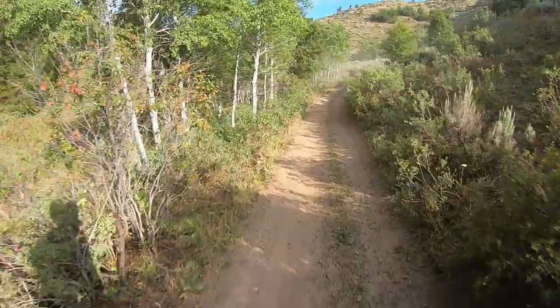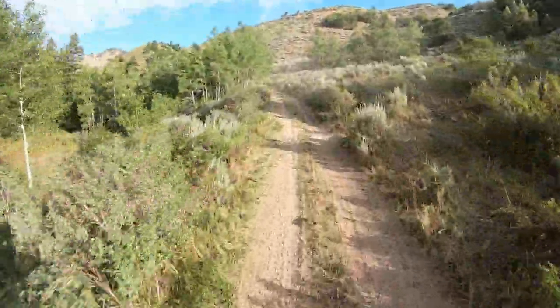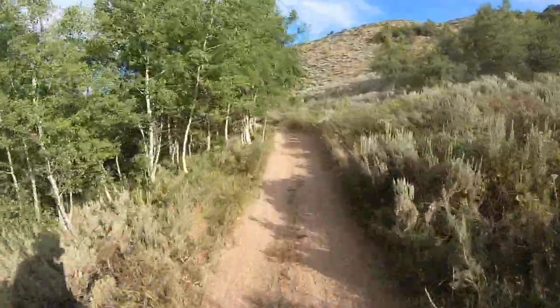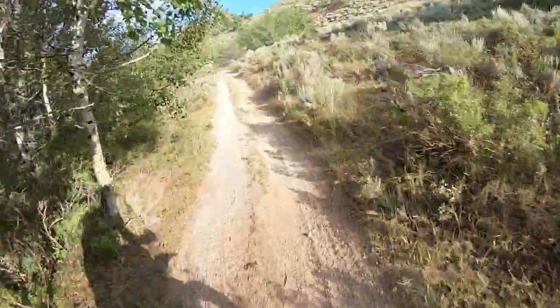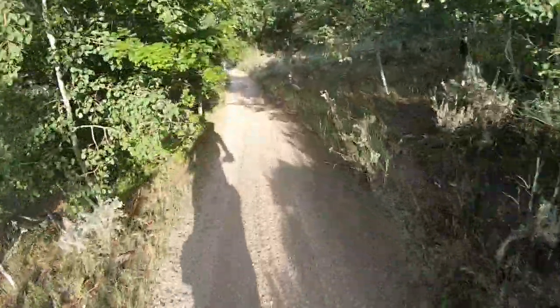Heading west down towards the Cherry Creek campground. Then we'll pick up New Canyon, which is just dirt road. That'll take us out to the valley over towards Malad, where we make the transition from one range to the other.